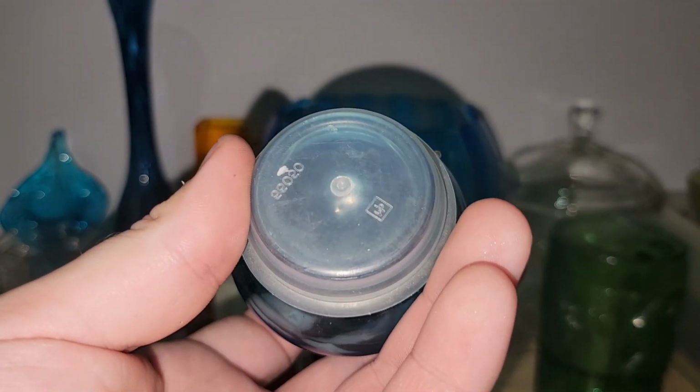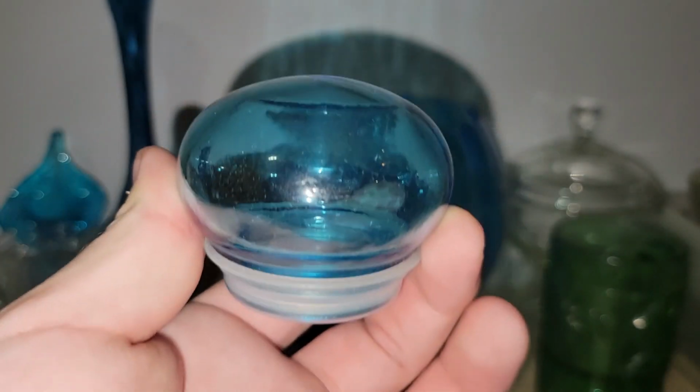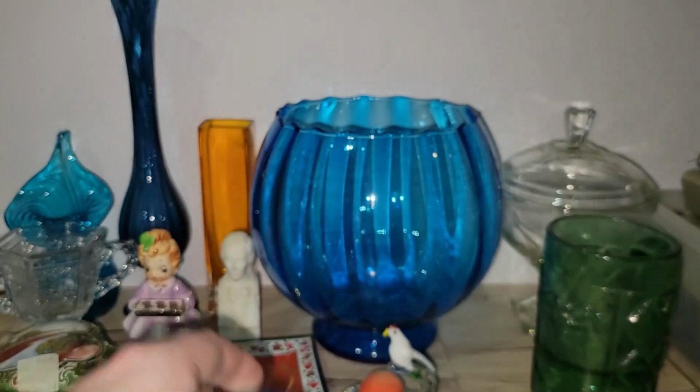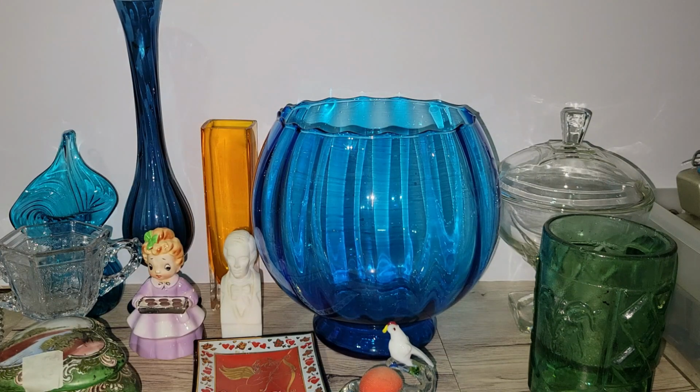So I bought this lid. I have one of these canisters, and I think that the plastic was split and it wasn't holding the seal in tightly. So I went ahead and bought that one as a replacement with the hopes that it would fit inside of that one to keep it in place.